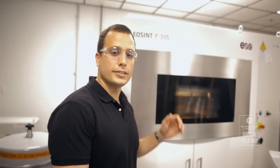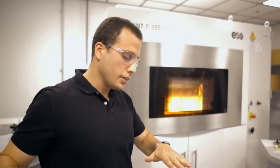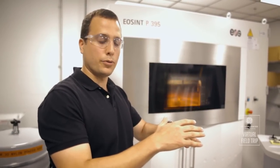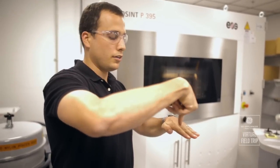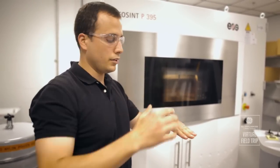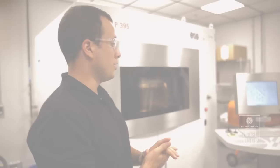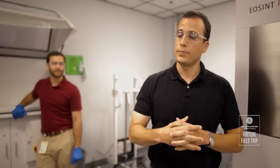Let's take a look at our SLS printer, which stands for Selective Laser Sintering. The way this one works is you start off with just a layer of plastic powder. You heat it up to just below its melting point, and you come in with a laser, and you only harden the portions you like. Then you come in with another layer of powder, and you repeat. This screen shows us the current layer it is printing. Right now it doesn't look like much. You cut anything in half, you don't see a lot. But as you stack them all up, you can get very complex features.